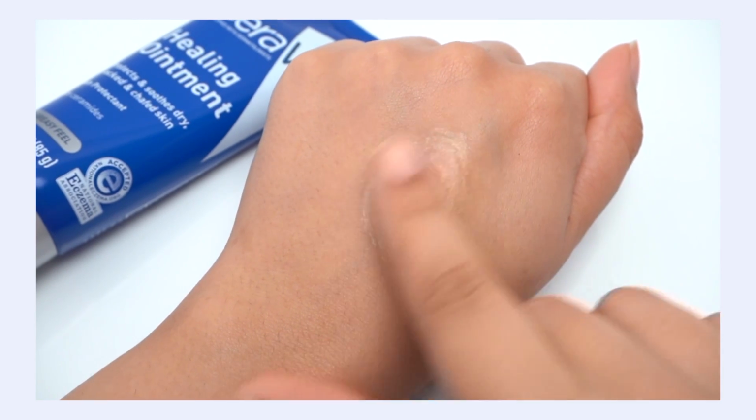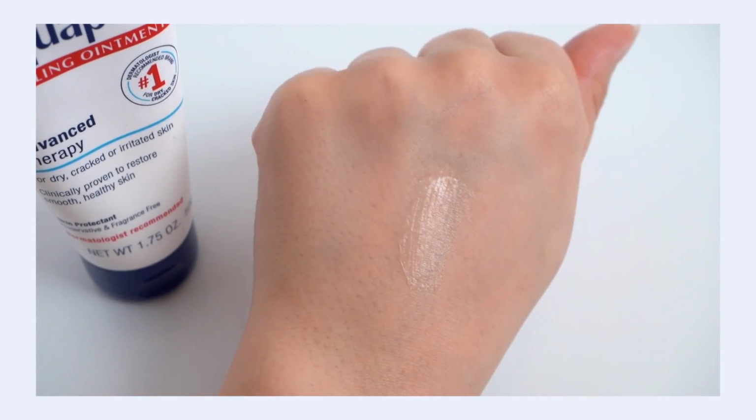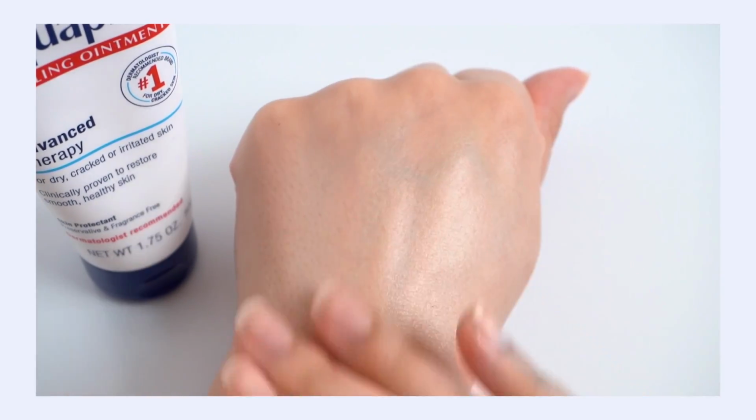But Aquaphor, something that's a little bit more on the moisturizing side, a little bit more occlusive even than Cerave, because there's also lanolin in here. So a couple of different options, but these can be nice to use in place of a moisturizer or even on top of a moisturizer to create extra occlusion to protect your healing skin.